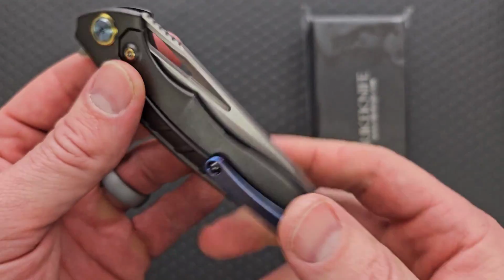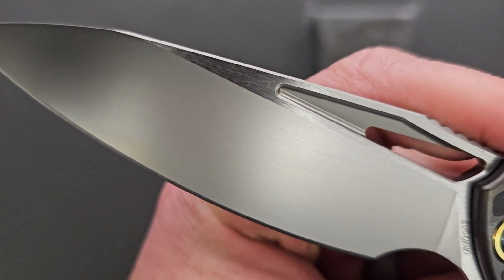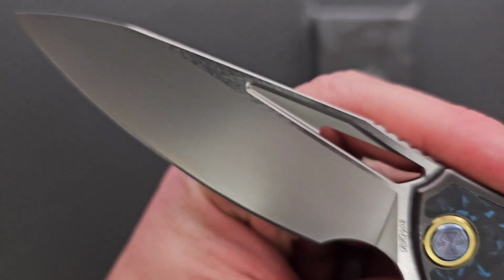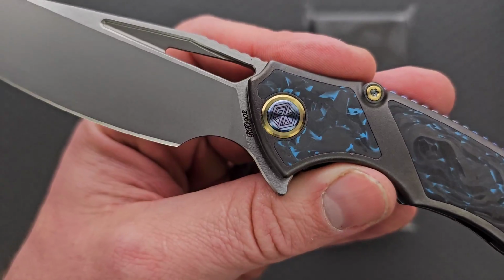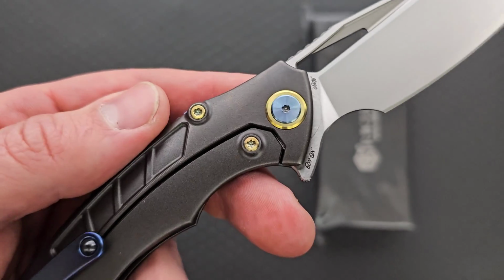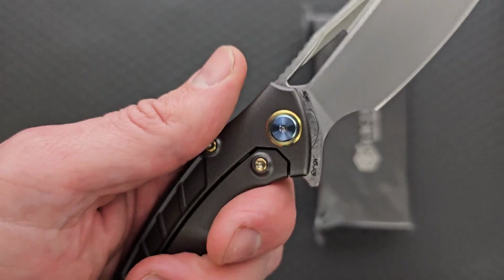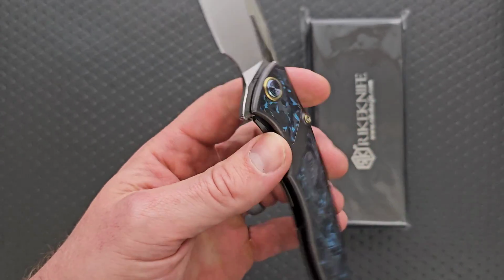Wow, I'm going to have to dig mine out for the review and do a comparison, because I can tell you right now, the flat on mine does not look like that. That is absolutely gorgeous. This is such a great example of a beautiful showpiece from Rike. Also, the frame is darker. But on top of it, it's not just a showpiece. This is a knife that is truly functional.